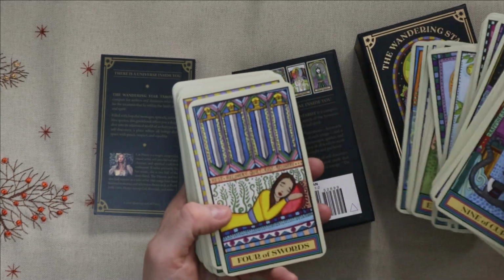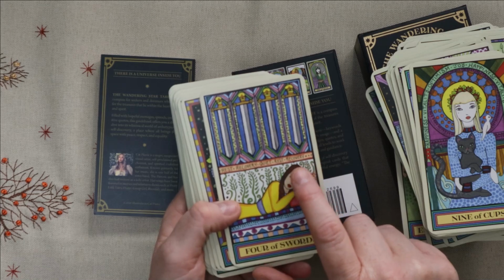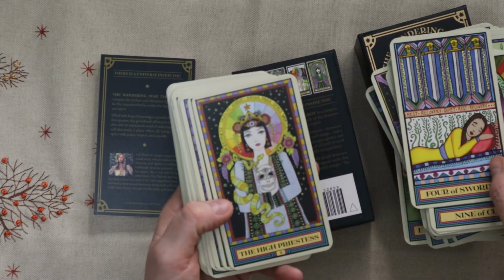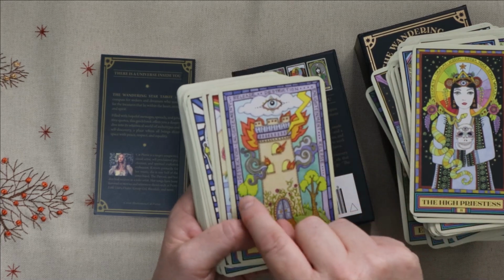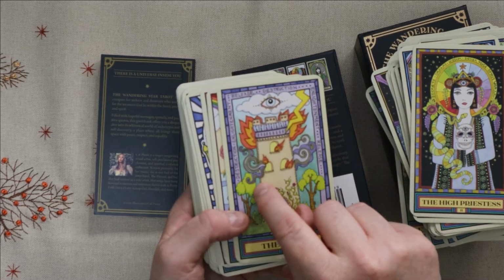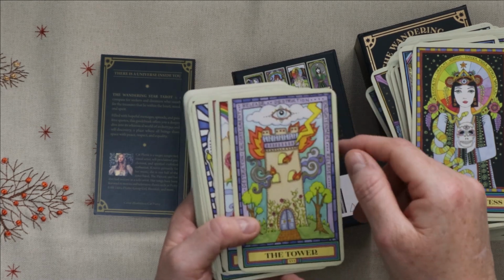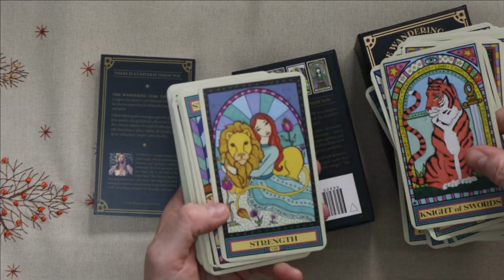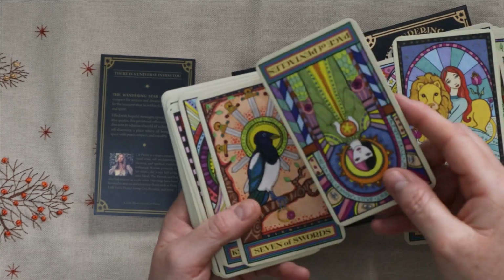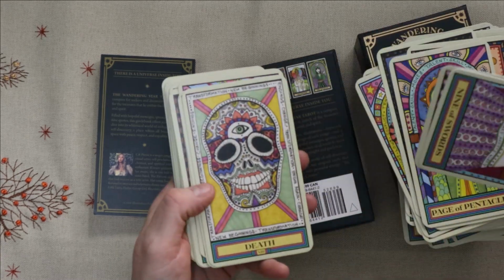The fact that each card has the words inside it, rest, recovery, quiet, is just really, really great, and an added dimension when you're learning to read the cards or you're reading them as just part of your normal practice. Destruction, enlightenment, release. They're in there. You can easily see them, but they don't take away from the actual deck and the images themselves. It's a very beautiful deck.